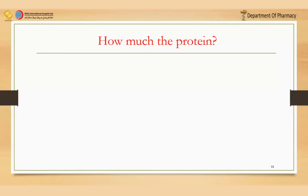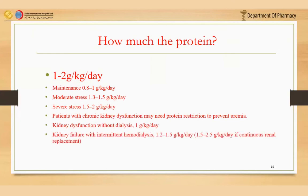The other point is how much protein you have to use. For protein, it is usually recommended that the body requires 1 to 2 gram per kg per day to function. As there are many processes going on in our body, that is anabolism and catabolism. During catabolism, there is a loss of proteins as well. So you must meet the protein requirement of the patient. Whether or not you are meeting the energy requirements for the patient, you must meet the protein requirement. And usually 1 to 2 gram per kg per day is sufficient for your patient.